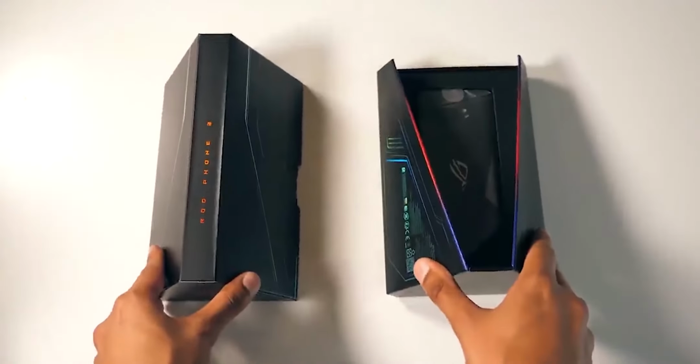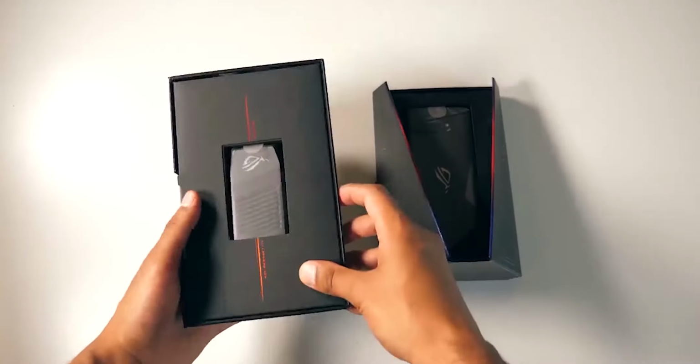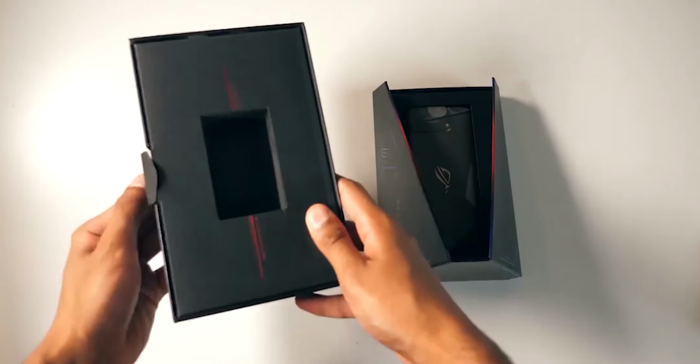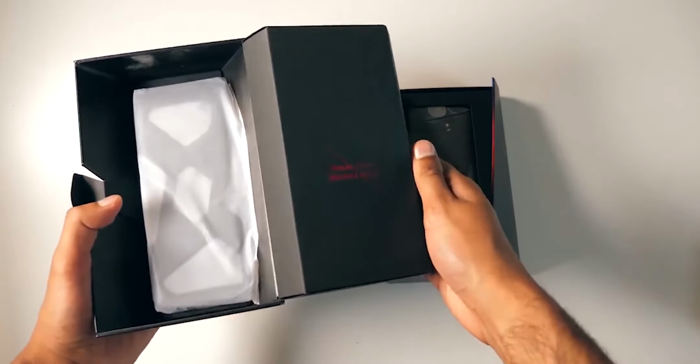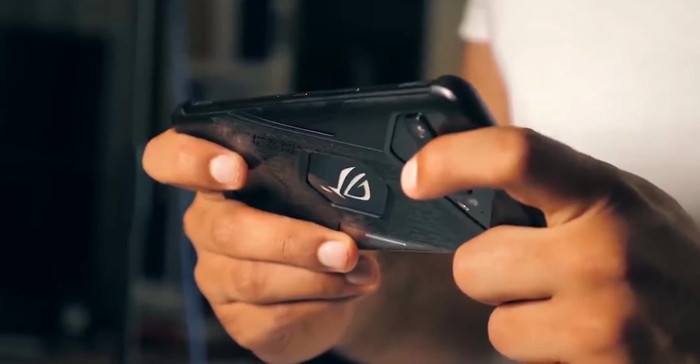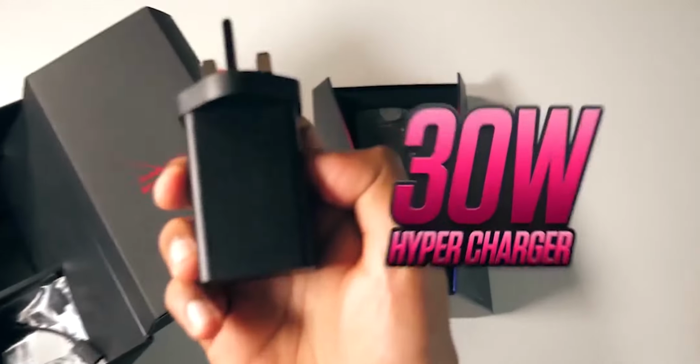So the next phone in this list is the Asus ROG Phone 3. This was released in July 23 and this is a very powerful gaming phone with outstanding battery capacity of 6000 mAh. This device runs on Qualcomm Snapdragon 865 Plus. And this is one of the powerful processors.